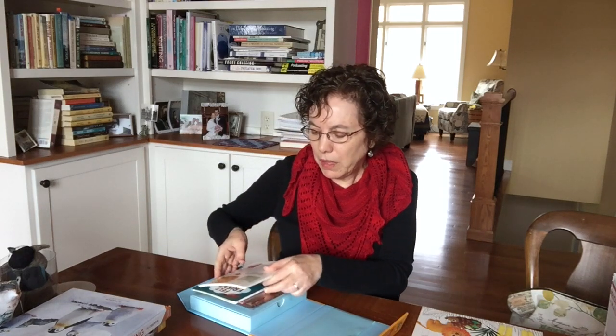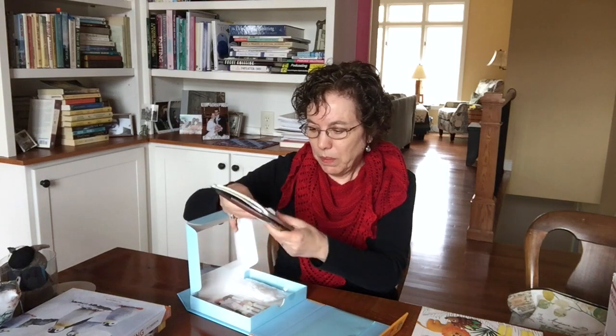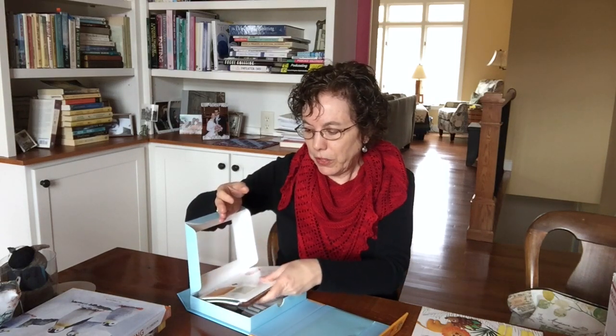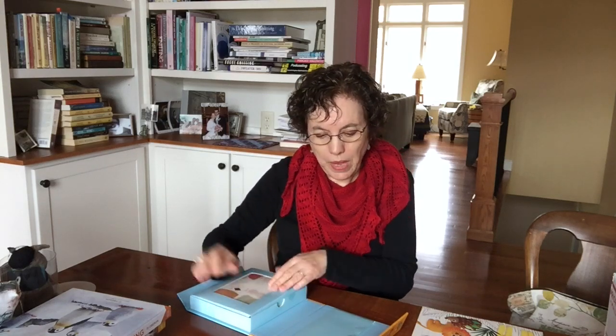So the patterns come on cards, and you can punch out the pieces. But my sister did enlarge the pieces, I think she said, by 25%, which I will probably do too, because it seems like the parts would be quite small. You have to allow for turning the edges and all that kind of thing.